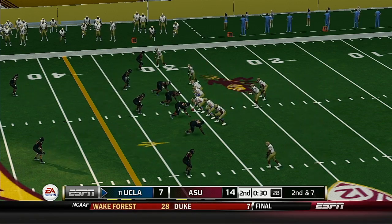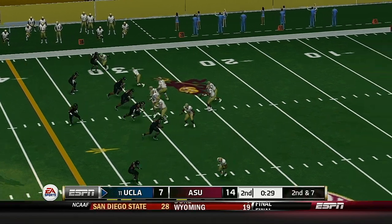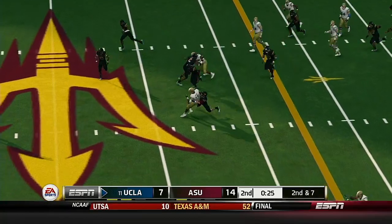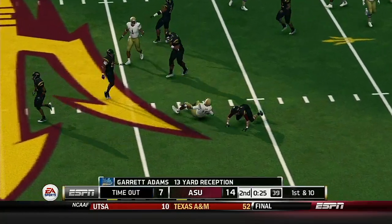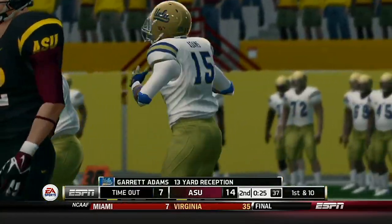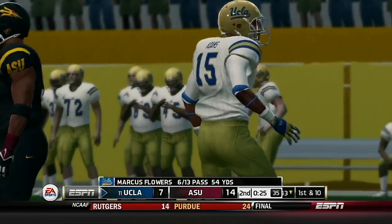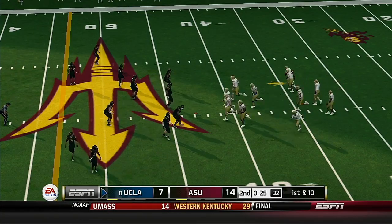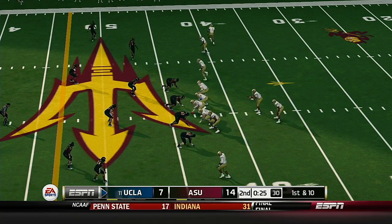Second down at 7 coming up here. Ball on their own 30. Quick throw. And down he goes at the 43. Not a real fancy play here, just a smartly run route. Good protection and a well-placed ball. Most times, you don't need much more than that.